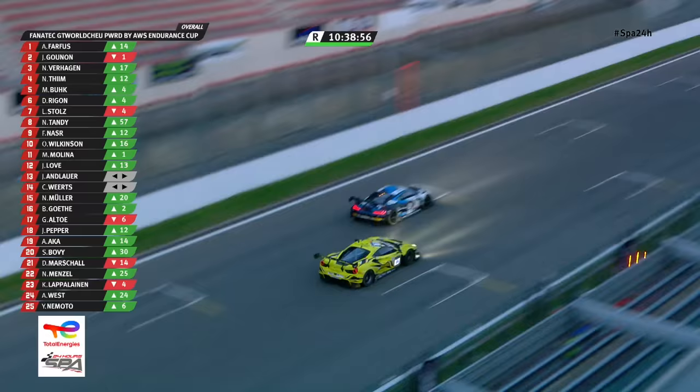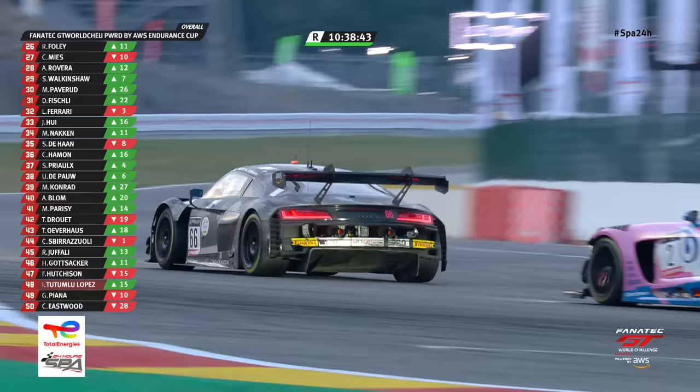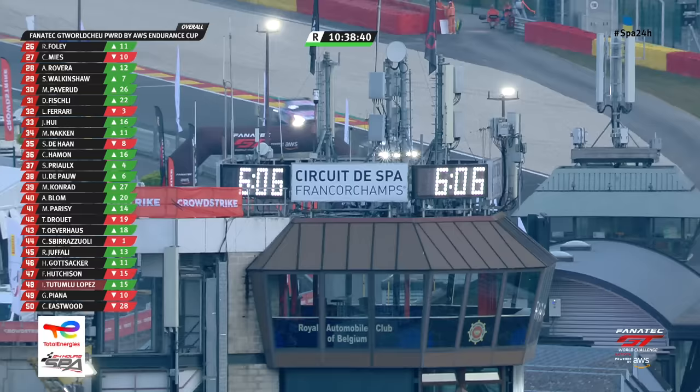But what we're suddenly seeing is super fast laps coming in, consecutive fastest laps by a driver down in 28th position of the 50 runners still going. Alessio Rivera, number 52 Ferrari. He did a 2 minute 17.8, and then a 2 minute 17.4. Absolutely flying, but way, way down the race order.